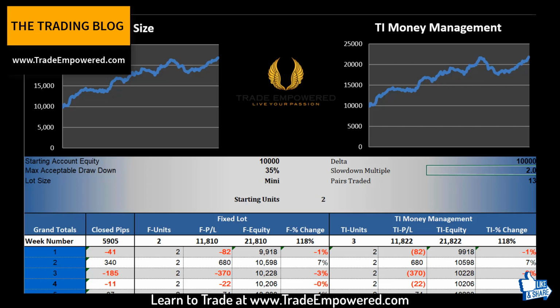So consistency is key for me in having a nice smooth equity curve, because if you have a nice smooth equity curve, you can do fun stuff like this. Now, I don't do this because I'm not super aggressive. I'm very conservative, but I want to show you guys the coolness you can do. And you can't do this if you have big drawdowns. So you see this number down here, 118%? This is a fixed lot. This is no money management. This number over here, 118%, this is going to be with money management.